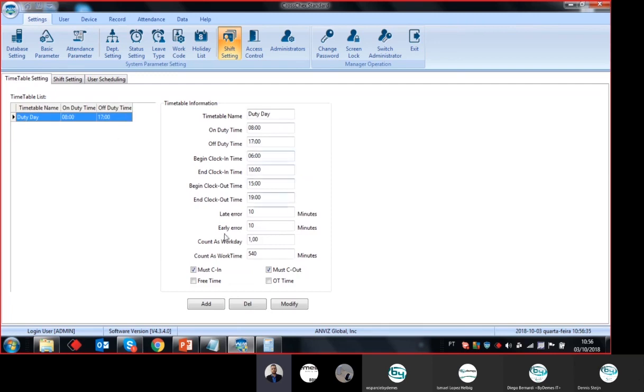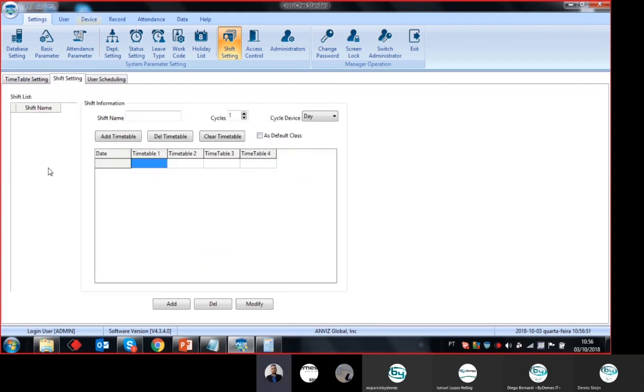Look what I told you about the count as work day. If it would be going to have a morning shift, afternoon shift, this would be where I would configure it. 0.5 to one, 0.5 to the other. Let's come back. So I will create a schedule for my employee based on the shift we already configured. So let's put shift name week.